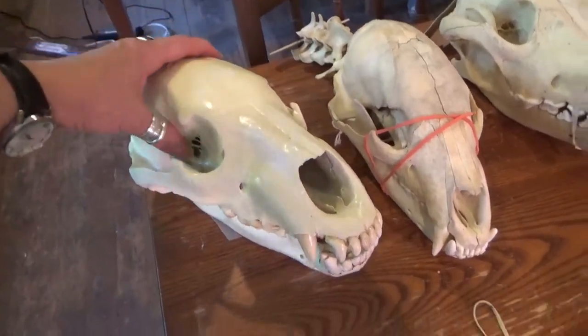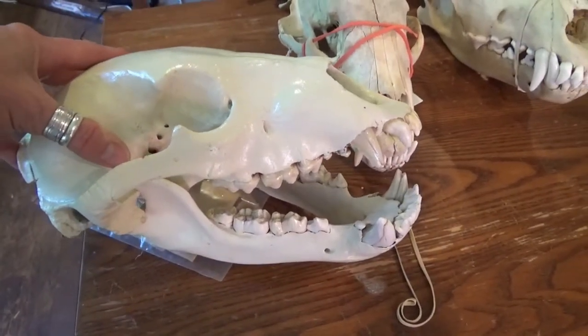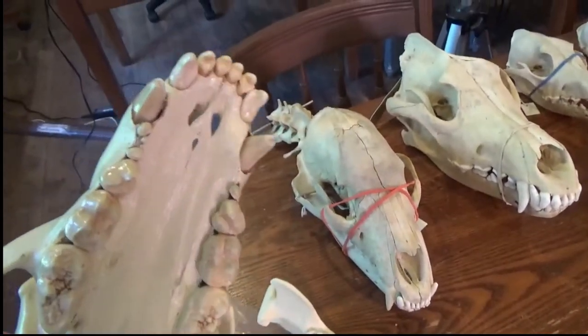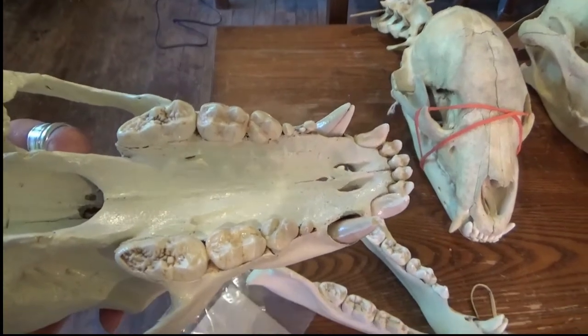First one I'm going to show you is the grizzly bear. Bears are omnivores. They not only eat meat, but also fruits and vegetables.